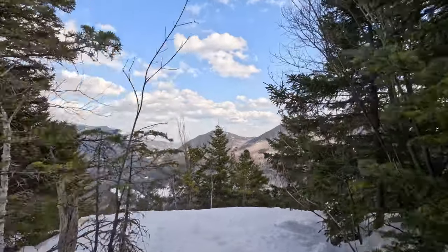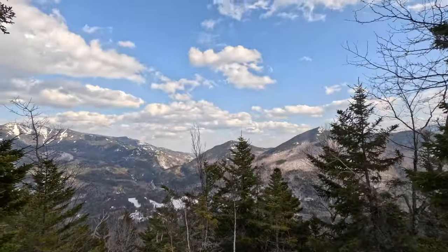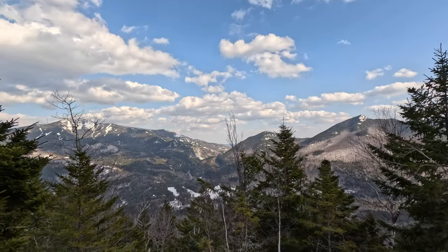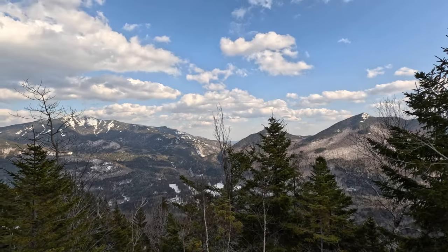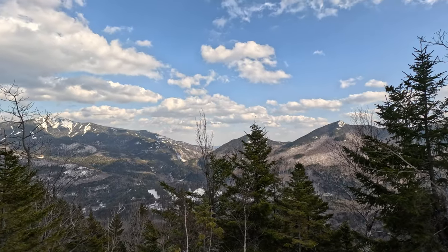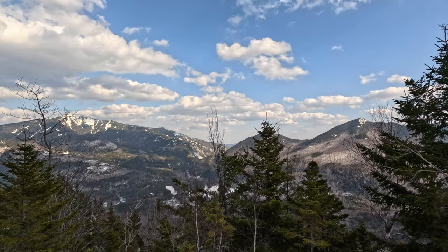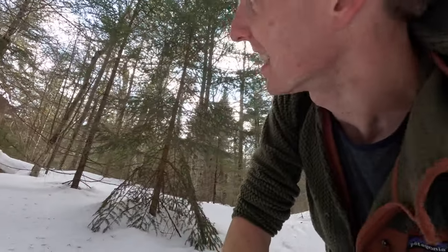This is like the Brothers Trail on Big Slide, except a little more mellow and less eroded. Look at this. This is great. This is really solid. I like it. Okay, that's enough of that.